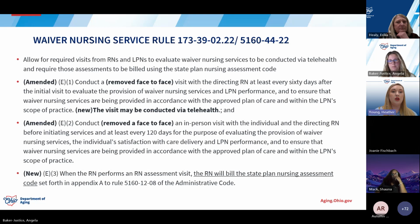Okay. So with this one, another amendment, so the rule will allow for required visits from RNs and LPNs to evaluate the services be conducted via telehealth, and that those assessments will need to be billed using state plan nursing assessment code. So kind of breaking it down, we'll see E1. So E1 and E2 applies to non-agency LPNs providing service at the direction of an RN. So originally E1, you need to conduct a face-to-face visit with the directing RN at least every 60 days. Now it just says conduct a visit with the directing RN at least every 60 days, and that this may be conducted via telehealth. And then E2, they removed face-to-face. So now it's just conducting an in-person visit with the individual and the directing RN at least every 120 days.